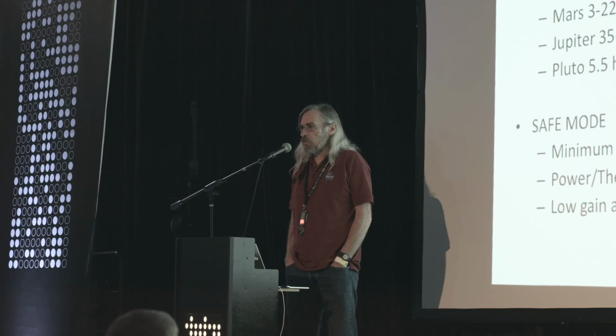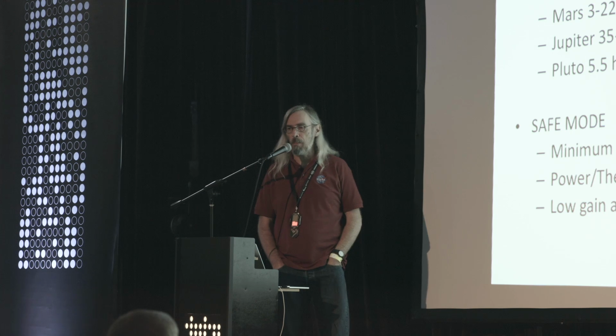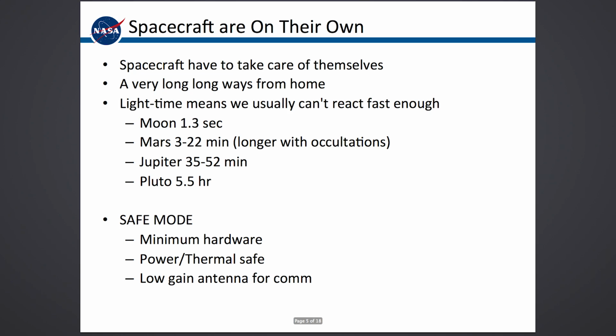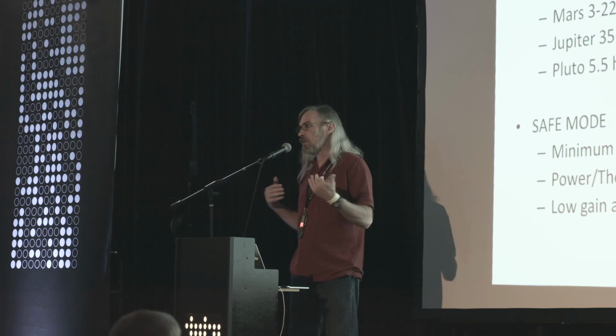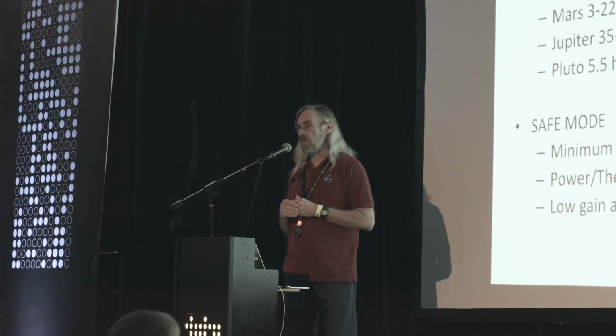So how do we get spacecraft to take care of themselves? Well, a common way to do that is this thing we call safe mode. It's an operating mode of the flight software that uses a minimum amount of sensors and actuators. It basically turns off all the science instruments and tries to make the spacecraft use as little resources as it needs. Typically, we switch the communication onto a low-gain antenna, which is sort of an omnidirectional antenna, so that no matter what direction the spacecraft is pointed, we can still have communications with it, get a little bit of telemetry, and send commands to the spacecraft.